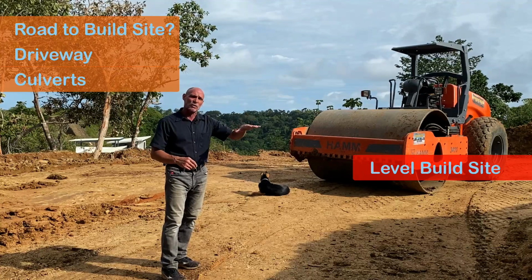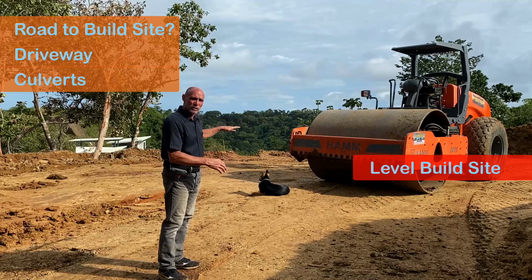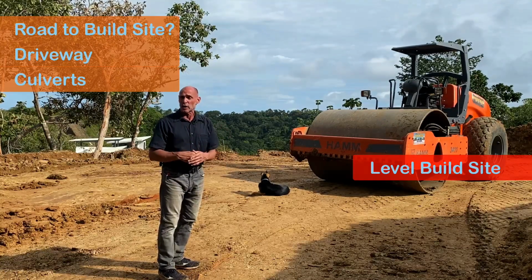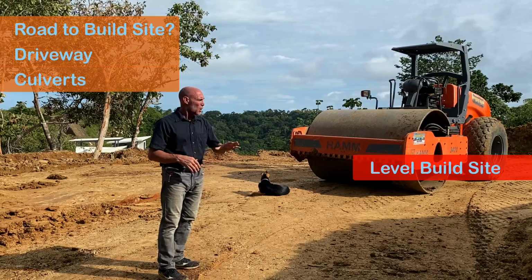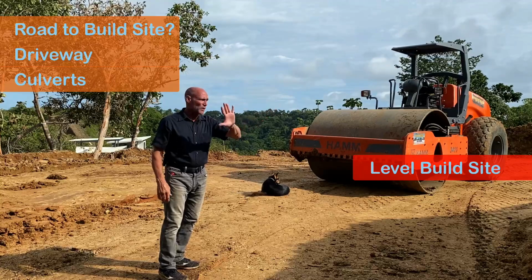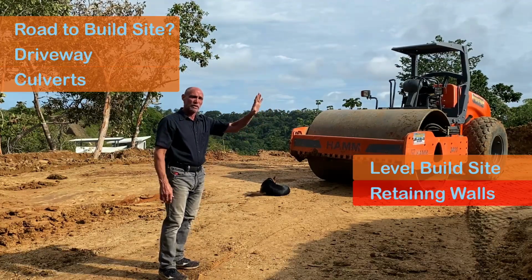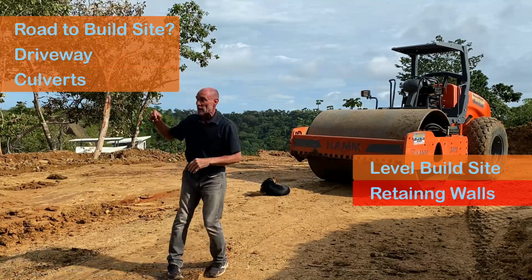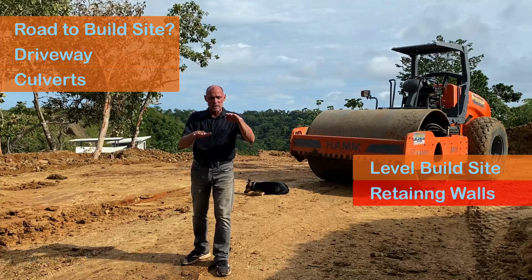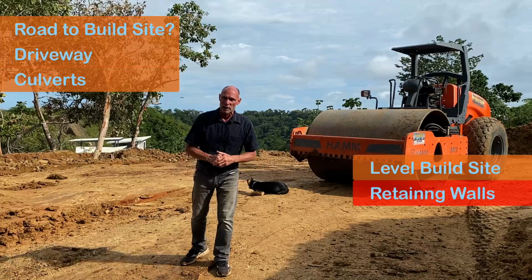Depending on the size of your property, is it big enough that you could just have one level spot, or are you going to have several tiers? In this scenario, we'll probably have more than one tier, which means on the neighboring property, if there's a neighboring property, are we going to have to build a retaining wall to divide his property from ours so that the land doesn't move downhill? Are we going to need retaining walls? And if you have more than one tier, do you want retaining walls on them so that it doesn't wash?